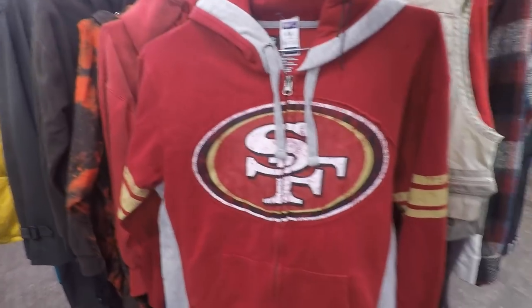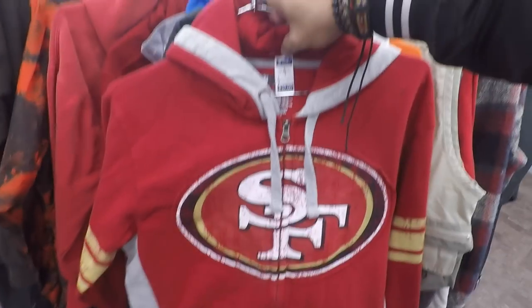Because he has a pair of Yeezys, dude. Oh, you bought a pair? No, someone gave him. What color? Blue tints. Oh, blue. Okay, blue tints.